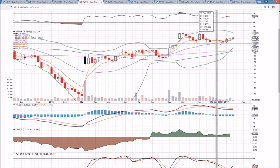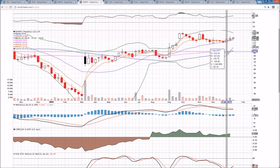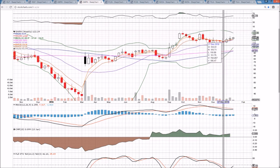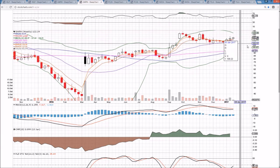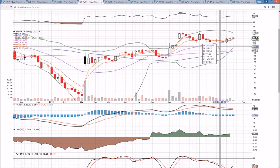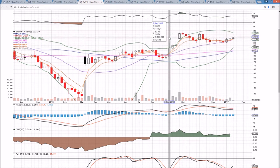Weekly time frame still maintaining that middle Bollinger Band, looking good, and if we head up above 125.45, we're going to be on our way to a bullish MACD cross, and we're going to be looking back up into the 130s. Liking this weekly chart for GWPH as long as that middle Bollinger Band holds, ascending rapidly and taking the price with it.